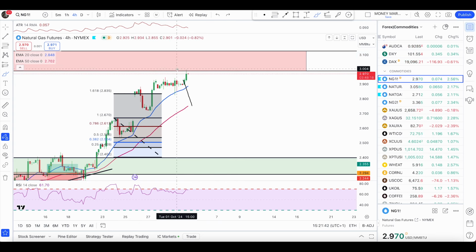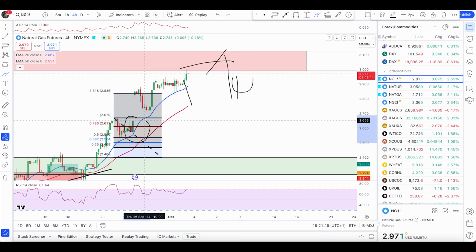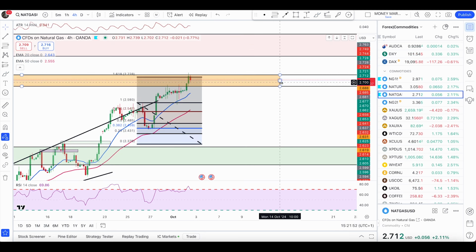So as long as price is making higher highs, I'm going to take my buy trades with conditions like bullish engulfer. Once I see a sell condition, only then we are going to take our sell trade. So keep an eye. These are conditions I'll be looking at for my possible trade.